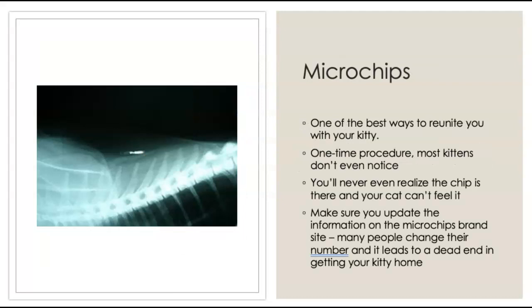Microchips. This is one of the best ways to reunite you with your kitty. It is a one-time procedure, and a lot of times most kittens don't even notice. You're never going to realize that a chip is in there, and your cat can't feel it. What you're going to want to do, though, is always make sure that the information is up to date on the microchip brand site.